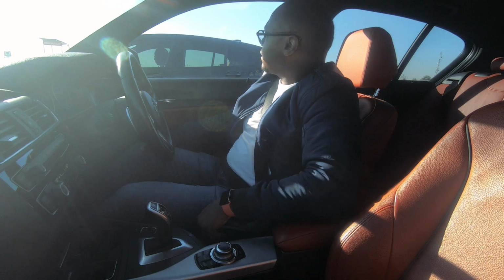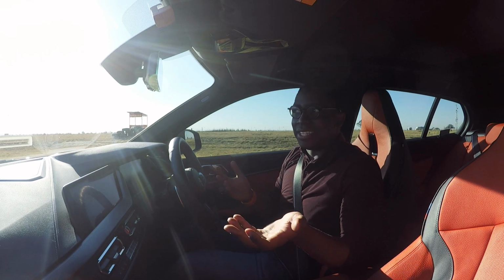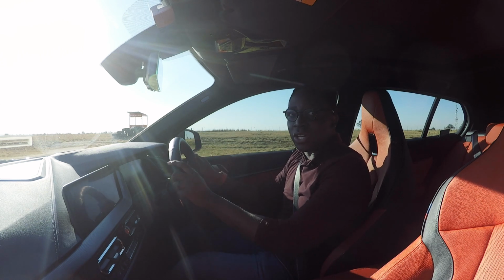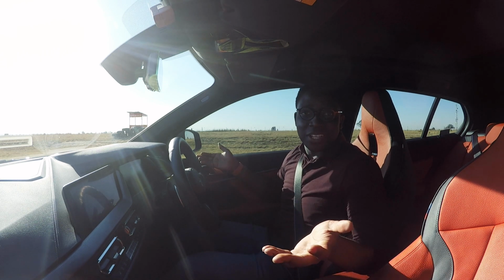Now we are going to race them head to head. Let's see who comes out on top. But it also plays to the name quite nicely because it's an M135 versus an M135. What we want to find out today is if BMW's new technology with their xDrive system and the 2-litre engine is superior to their old technology with their 6-cylinder engine. So it's going to be an interesting test.